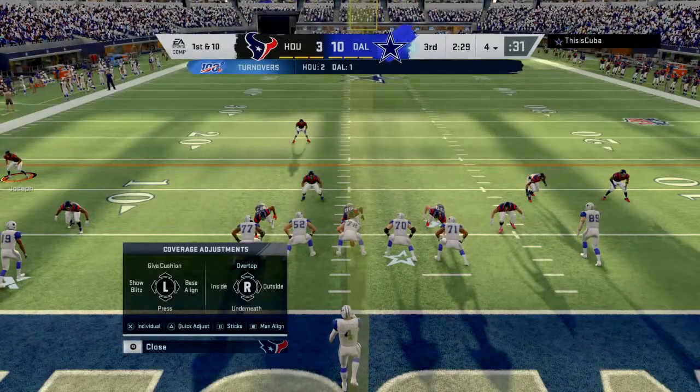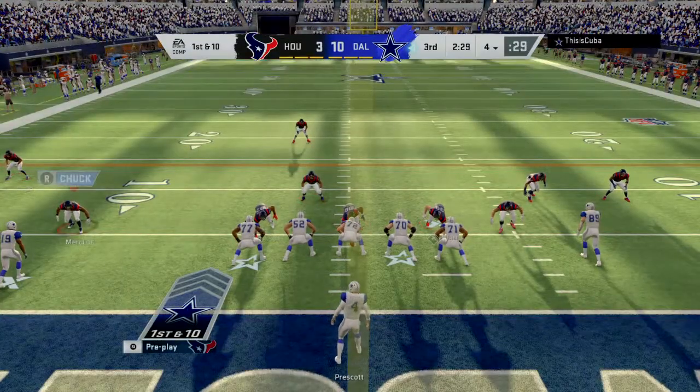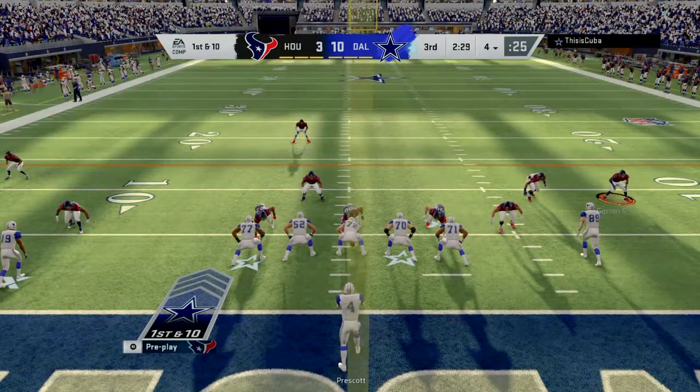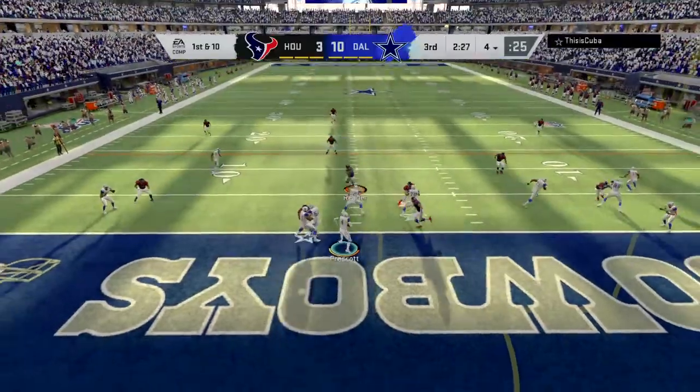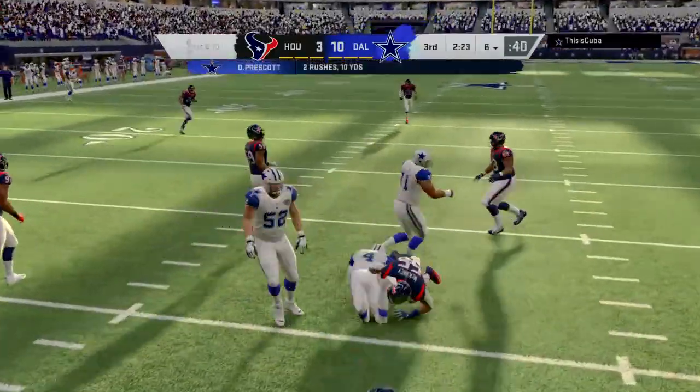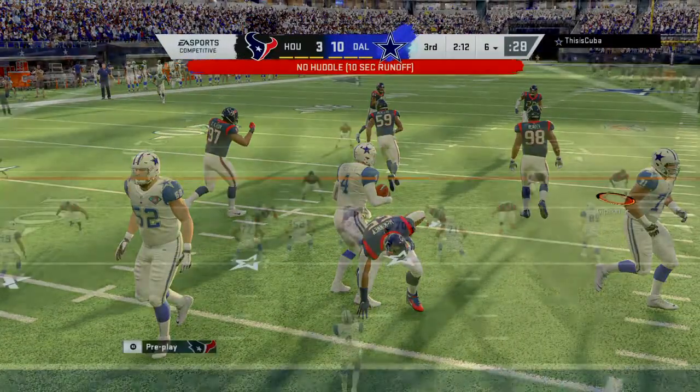The Dallas offense here set to begin the drive. Their defense has done the job. Now it's the offense's turn as they've got it 1st and 10. Following the interception, here's Prescott. Stepping up, he's going to keep it. Gives him a couple on the scramble. It's 2nd down.